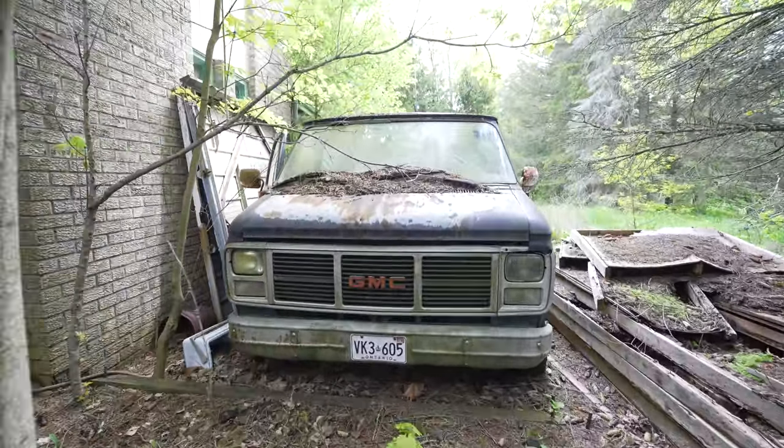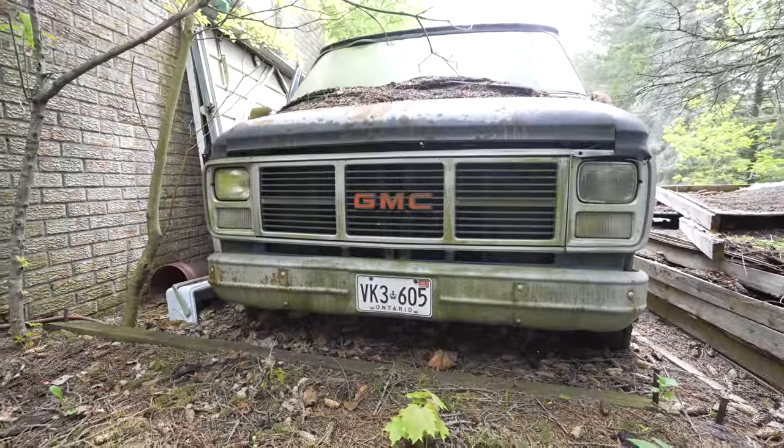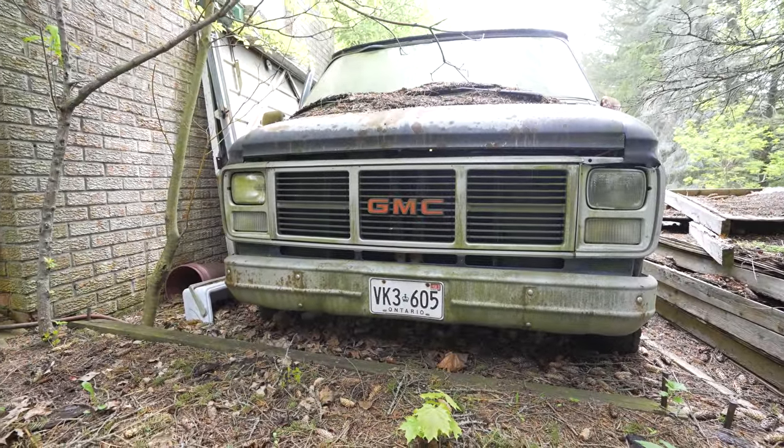'98. This car has been sitting here almost as long as I've been alive, probably.